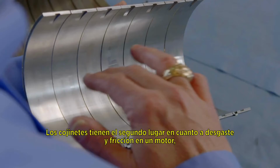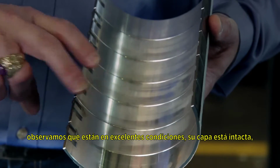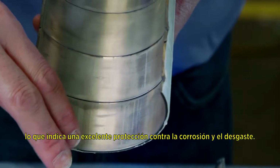Bearings account for the second highest frictional losses in an engine. The loaded side of the main bearings are in excellent condition with minimal overlay removal. The connecting rod bearings are also in excellent condition. This indicates excellent corrosion and anti-wear protection.